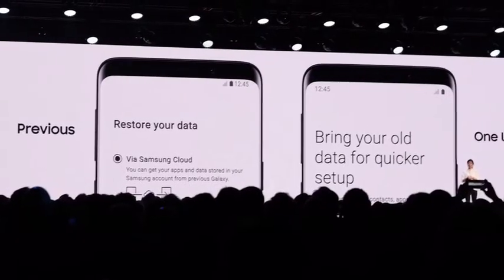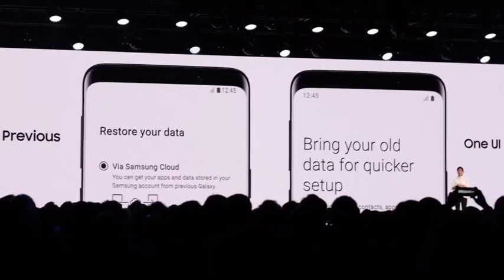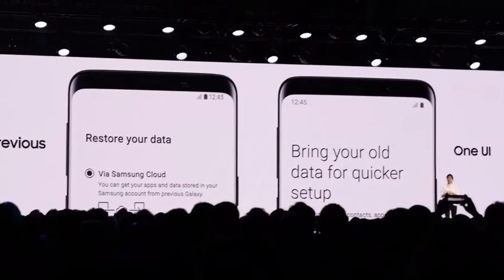One UI is a redesigned user interface for Samsung mobiles which are out in the market. It will come to only a few mobiles: Samsung S8, S9, S9 Plus, Note 8, and Note 9. These mobiles will get the One UI update in the future, and all future mobiles will come with One UI.